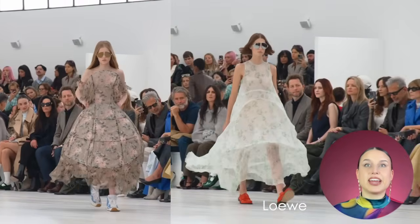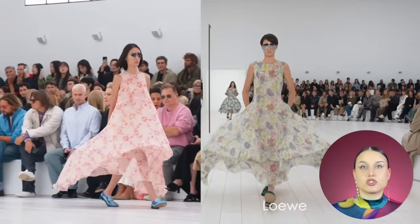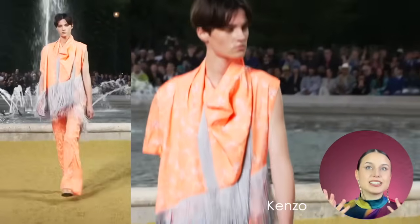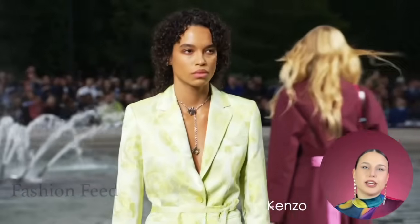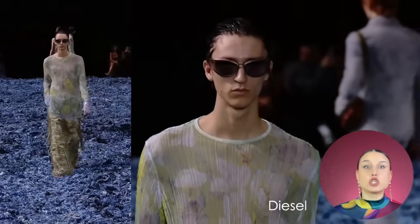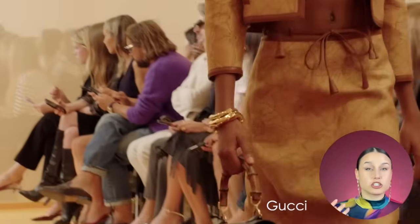Here, Loewe again, see those same gorgeous dresses, but in a very muted color scheme. It can still be bright, but kind of on a lighter side. The one that I was talking about, a little bit more pastel. There's no big contrast of color strength.